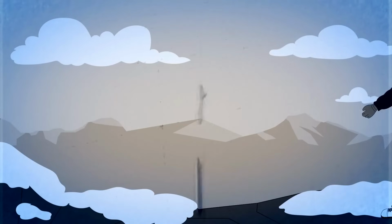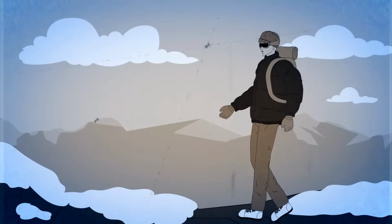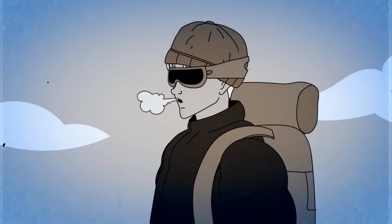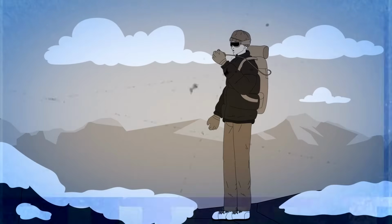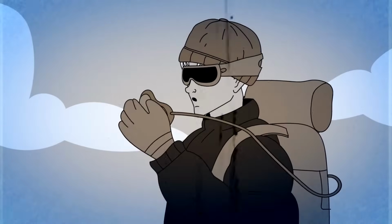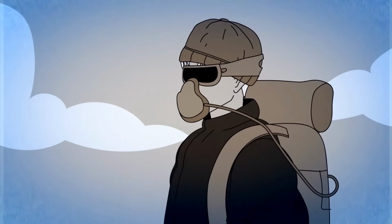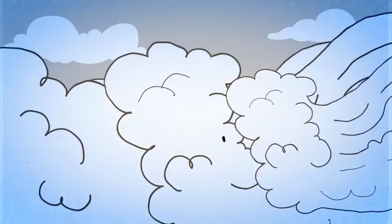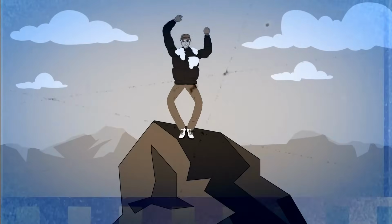There's 3 times less oxygen up there than in almost any other city. If your body doesn't get enough oxygen, you can find yourself in big problems. Climbers used to take oxygen tanks with them, which slowed them down and made everything more complicated. It's hard to get out of the way of an avalanche with huge metal cylinders on your back.